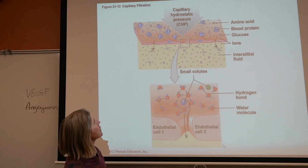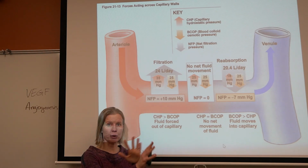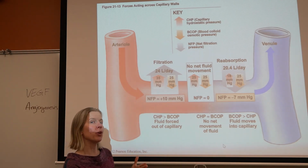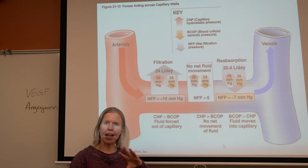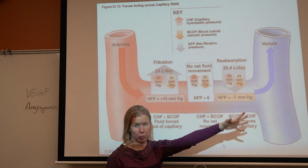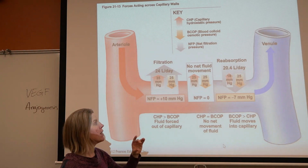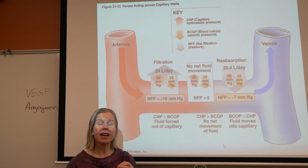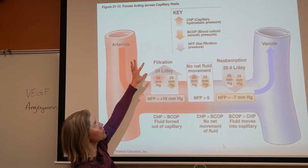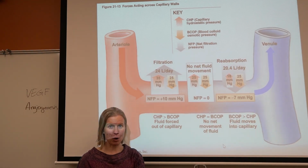Now let's look at this super important picture. It explains a lot of things, but students tend to get a little confused. So let's lay things out. This is trying to show you a generic capillary bed, right? So arteriole, capillary, venule. Keep that in your mind. It's just trying to simplify what a capillary bed looks like. Now, they're showing you how pressures differ across a capillary bed. These pressures are hydrostatic pressures and colloid osmotic pressures.